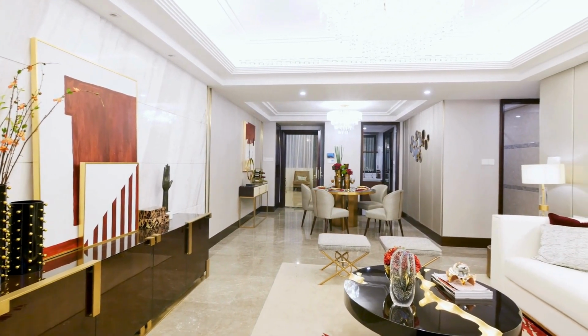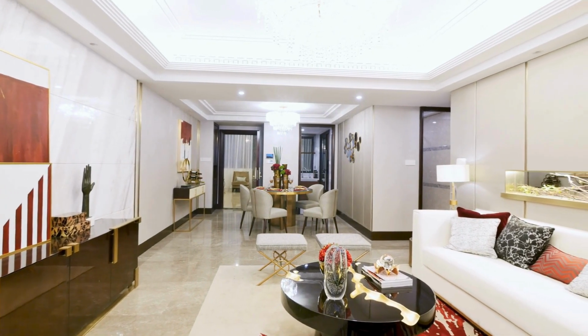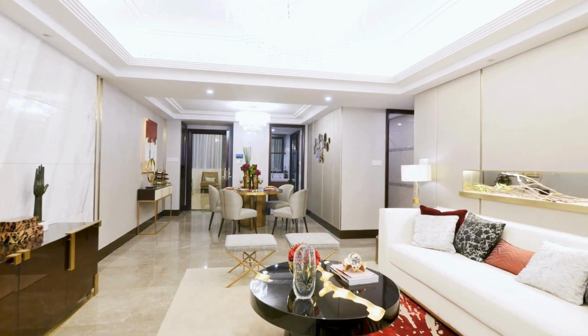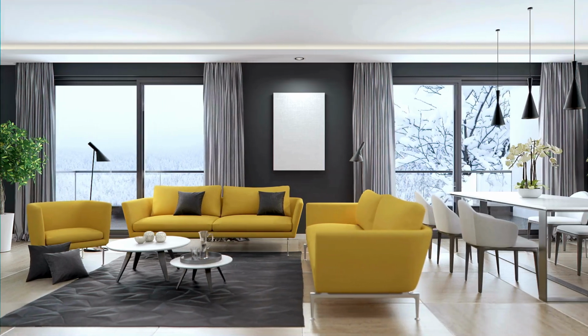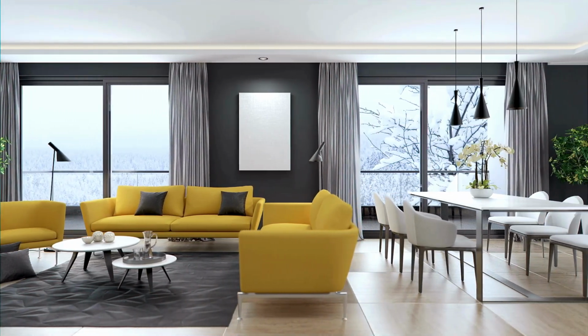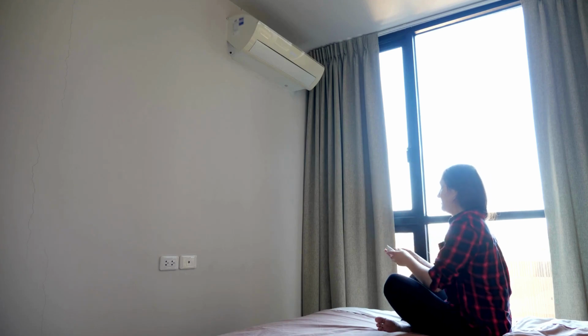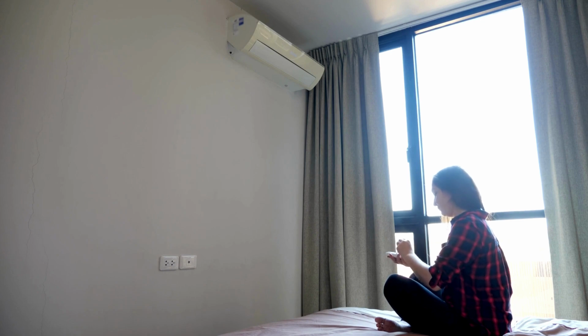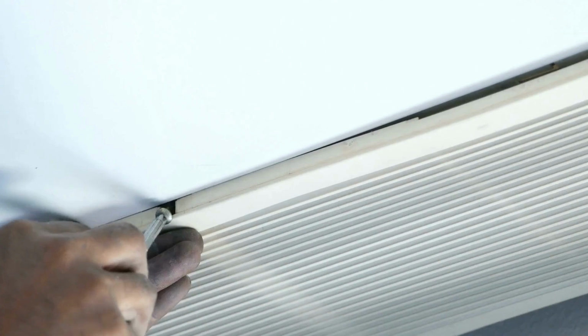There are some state laws, and some states require air conditioning, such as Florida, which is known to be hot and humid. It mandates that landlords provide air conditioning in rental units. Nevada, which can have extremely high temperatures, requires landlords to ensure air conditioning is available and functional. And Arizona has a law requiring landlords to provide air conditioning. So, you should really check this out.